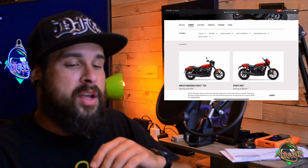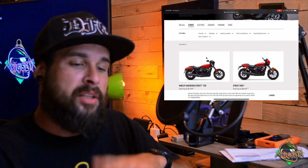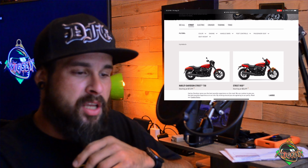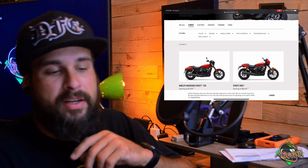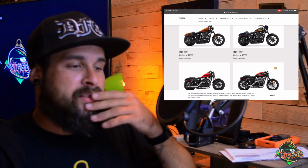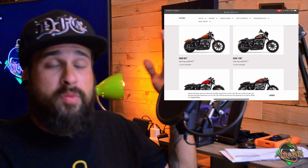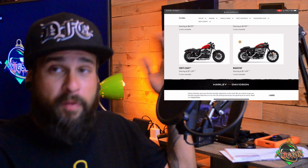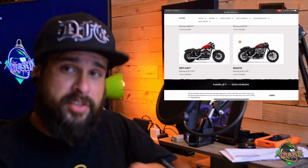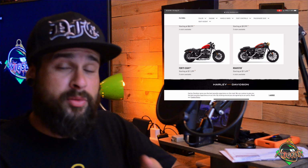It's still here, though. Now here's the Street Rod. This is the slightly more expensive but modern looking and apparently higher performing version of the Street. It's still a 750. Now here are our 4 Sportsters: the Iron 883, the Iron 1200, the 48, which is going to be your fat front tire Sportster for those of you who aren't up to date, and really cool to see the Roadster's back.